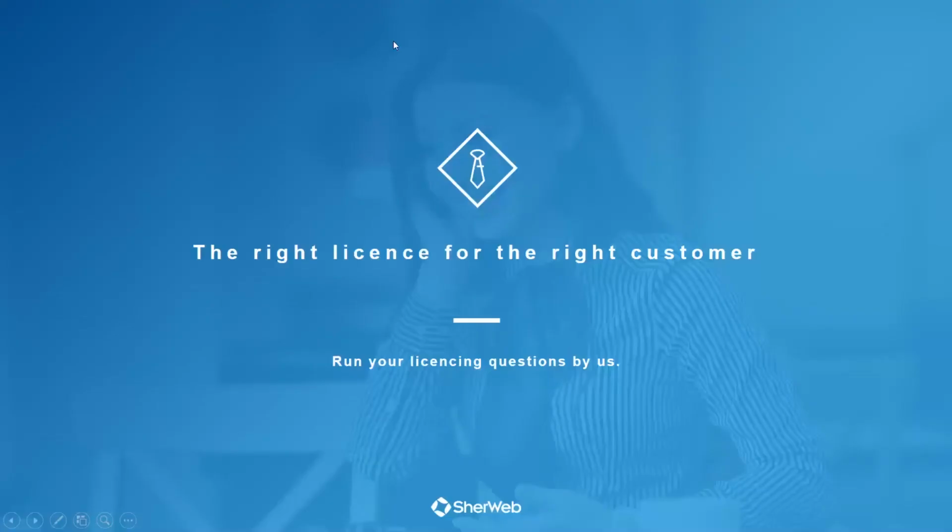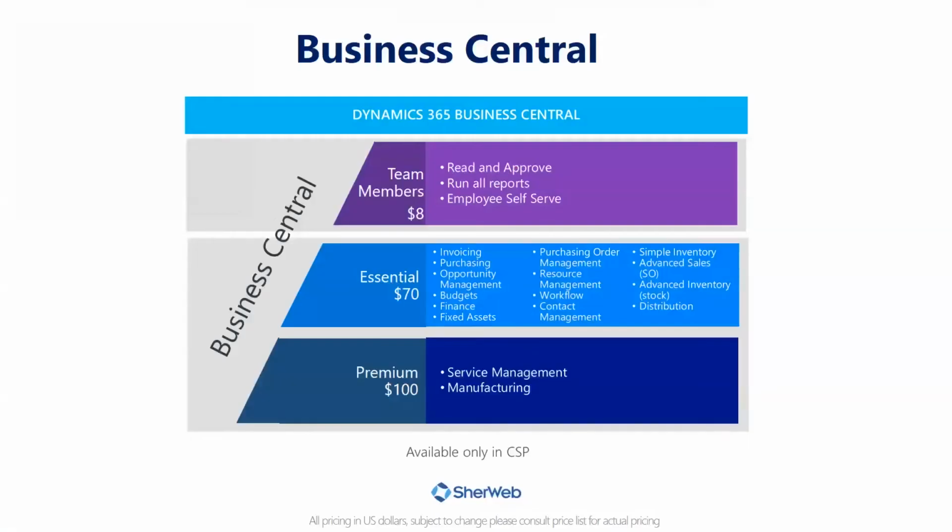So the right license for the right customers. I'm going to show you these slides without actually knowing your level of comprehension of all these products. So Business Central, the different versions that you can get, and everything under the Dynamics 365 stack. So maybe for you this is something that you'll have already seen, maybe not, maybe you've never looked at all of this. So I hope that this will be interesting for you guys.